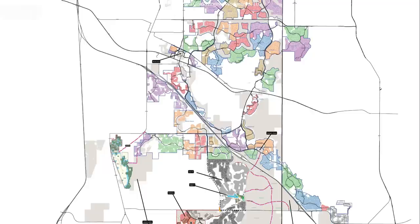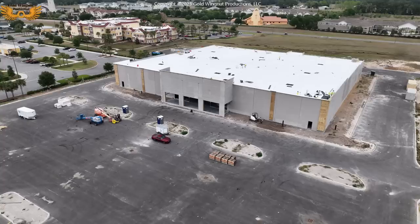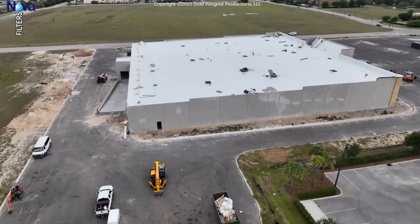All right, let's move a little bit north to where Hobby Lobby is being built. The store, the shell, is pretty much complete. All the exterior walls are up. If you look carefully, you'll see guys walking on the roof, closing up the roof and making sure it's all watertight. This is located behind Red Lobster on 466 and just a little bit to the west and behind Fresh Market.